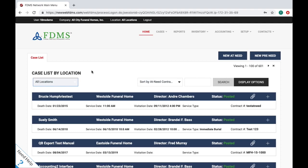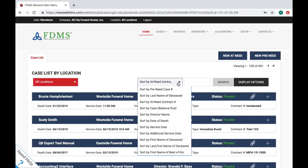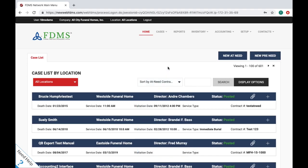I see all of these names listed in here, and each of them is a file folder for a case that I'm working on. You see a listing of each of the cases. You can sort it however you want, by at-need contract number, last name of deceased, service date, whatever a particular funeral director is comfortable with, they can set up for themselves. You can open any of the files to look at the cases.